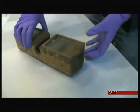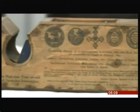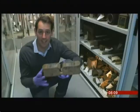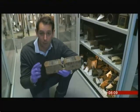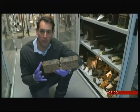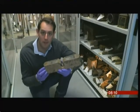The trap was patented in 1861 with the bold claim, guaranteed for life. Quite. The museum's collection of traps is monitored fairly regularly, but staff here have one big question to answer. Was their unfortunate guest a scout or part of a larger family?